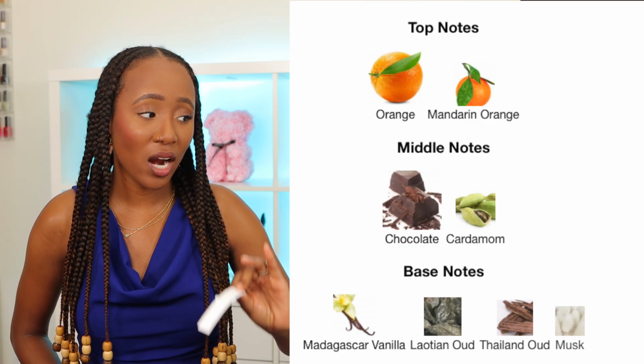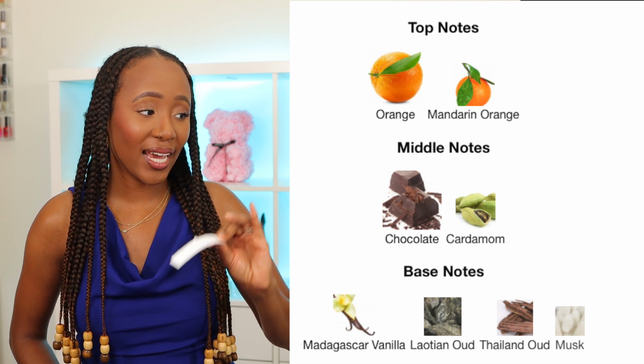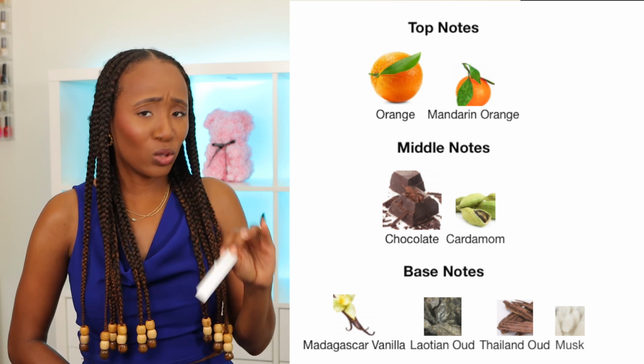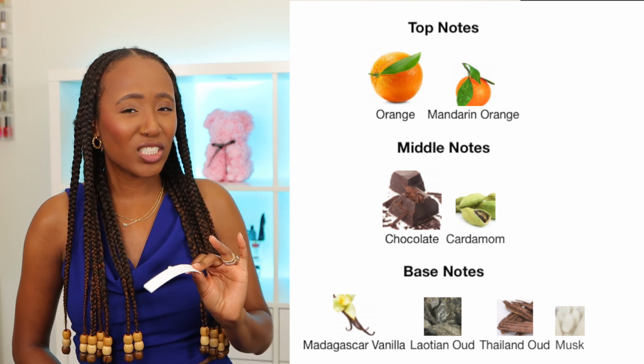You've got Madagascar vanilla as the base note, along with a Thailand oud and musk, and then Laotian, I don't know, but it's another type of oud along with it. Woo!